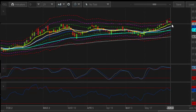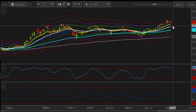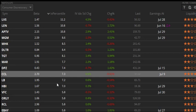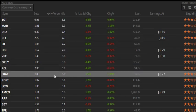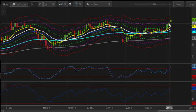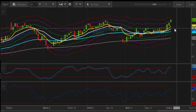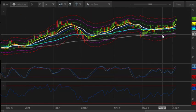A little bit overextended to the upside here, but if we see a downside move of a couple of dollars, could be an indicator of an entry point. We have Royal Caribbean along the same lines. eBay, another pretty good stock. Currently overextended to the upside in my opinion on the daily chart. But if we see a slight retest back into the $60 level, it seems like we could see further upside from here.